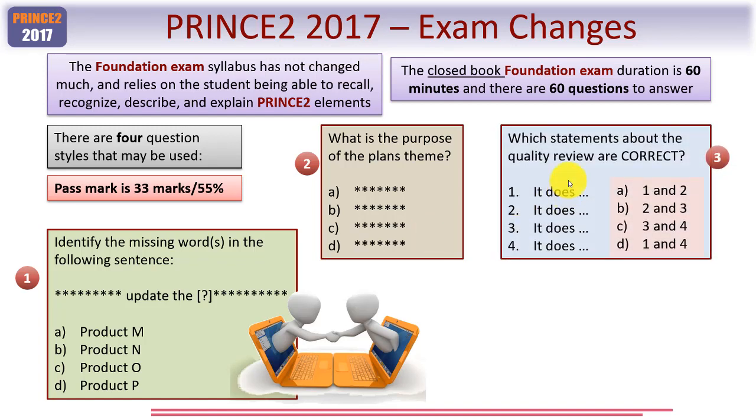The third type is where you'll be given which statements about the quality review are correct. Again, just an example here. It does this, it does that, it does this, it does that. Again, there's only 1 right answer, and it'll either be number 1 and number 2, number 2 and 3. In other words, each of the 4 permutations.